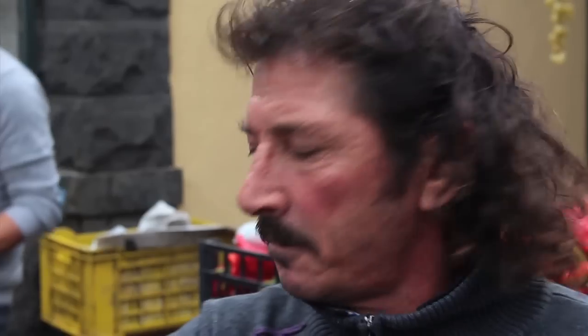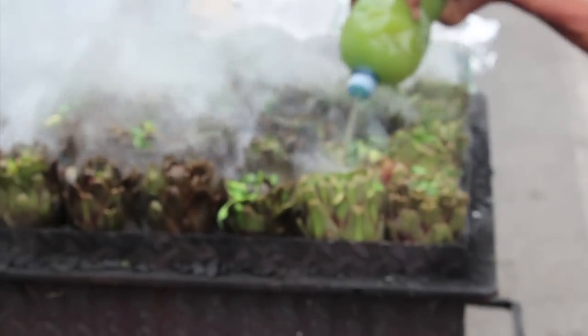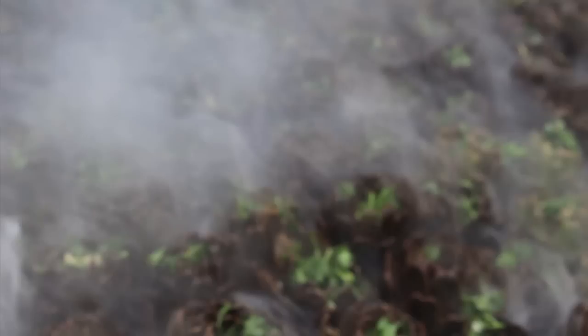Acqua, un poco. Olio di olive di sopra. Continuo. This man uses a little water, olive oil, salt, and parsley. 5 euro. Vanno benissimo.